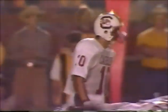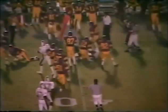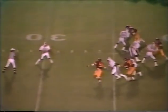First and 10 for Carolina from the 29-yard line. They say he is not flashy, but he gets the job done. You get to say that about a Trojan quarterback, Steve Sagi. Here's Rodgers, brought down by 42. Ronnie Lott, a 10-3 Trojans lead in the waning seconds of the first half.